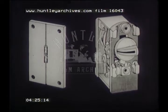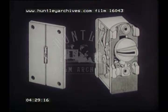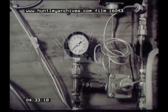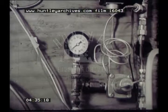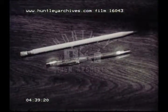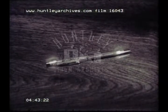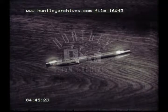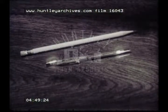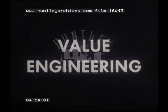Less expensive materials often can be used in a product so long as there is no loss of essential function. In this case, the essential function is what makes the product work. And here it is what makes it sell. Any 5-cent pencil will make marks, but because this gold pencil is much more attractive, it is sold by the millions at $5 each. So essential function simply means serving the purpose for which the part was designed.